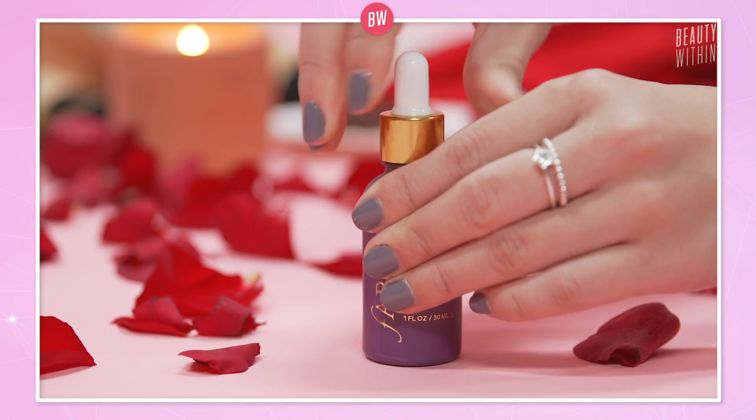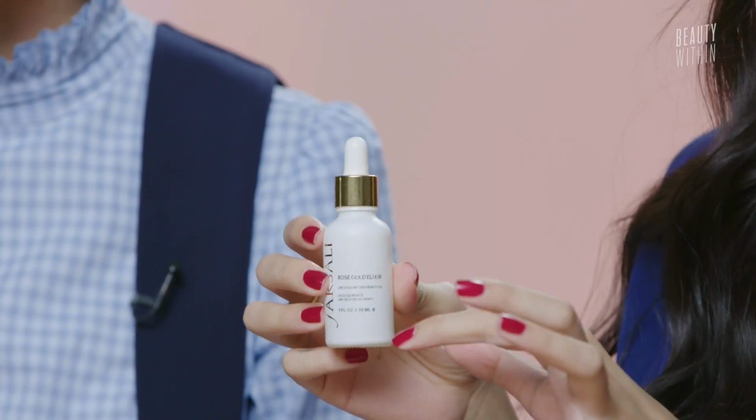Farsali. You talk about it. Okay, so The Unicorn Elixir, we had it, but we couldn't find it. It's in a purple bottle. And then there's this 24K infused beauty oil.